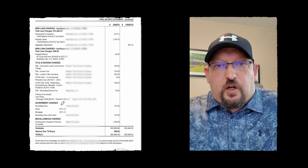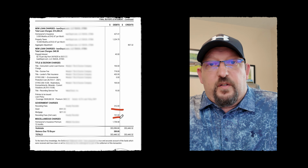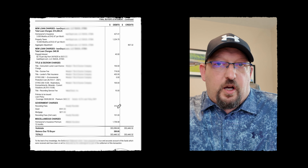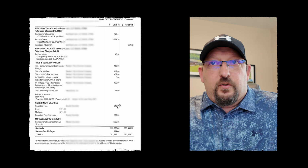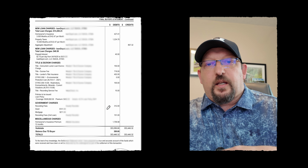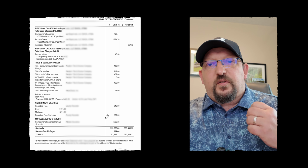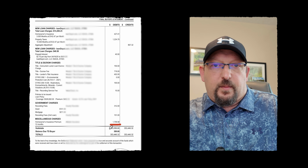Now we get to the government charges. So we've got the recording fees, which is this and this. This is what the county charges to record the deed and mortgage documents. And because there's a second loan, that's why there's two charges, this one and this one. And then as I mentioned before, with the taxes, where the lender will take money up front to make sure that your taxes are paid, they do the same with insurance. And so that's what this 12-month homeowner's insurance premium is.